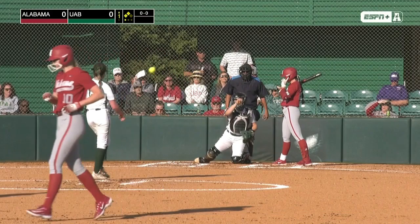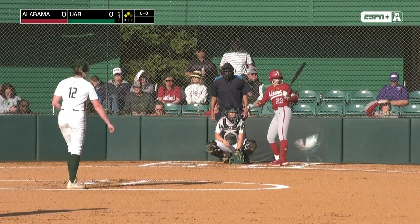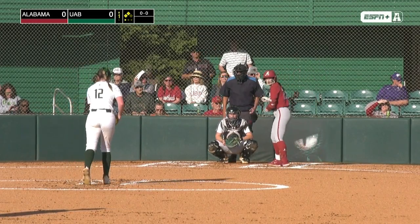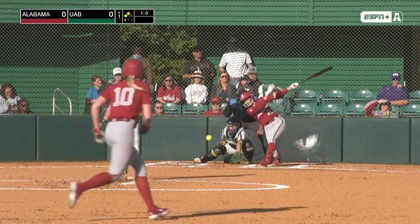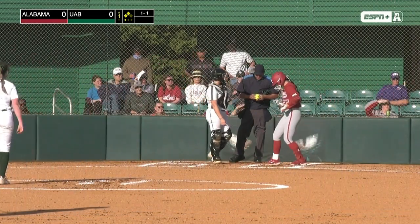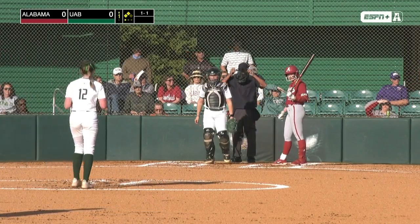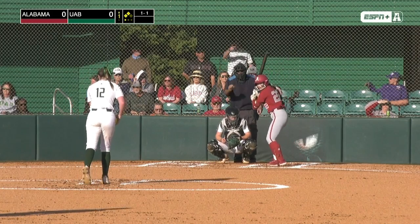Early opportunity for the Crimson Tide as they're in their crimson tops and the gray bottoms on this Friday afternoon. UAB already with a win under their belt here in the Green and Gold Classic. Pitch gets away, or they'll just say a foul ball. Johnson not taking any chances that time as she tried to go down the line from third off of that foul ball. So even count.